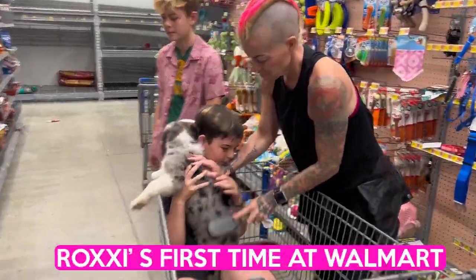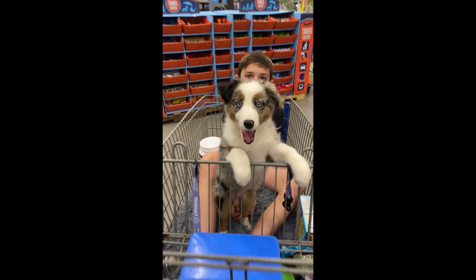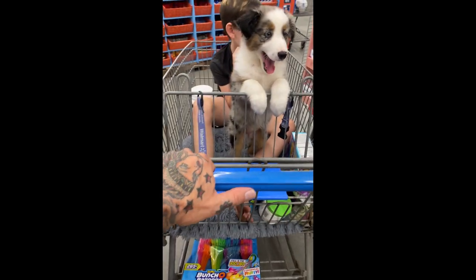What the heck is going on here? We got her a new brush. What are you doing, Roxy? Are you doing a Walmart shop? What's going on here, Rye? She keeps on trying to climb up the cars. Roxy's in Walmart.